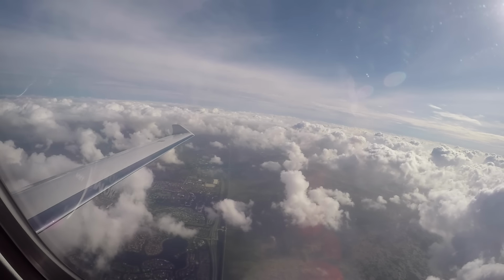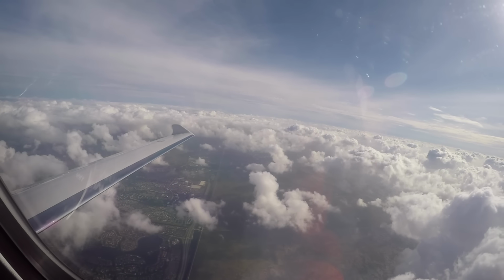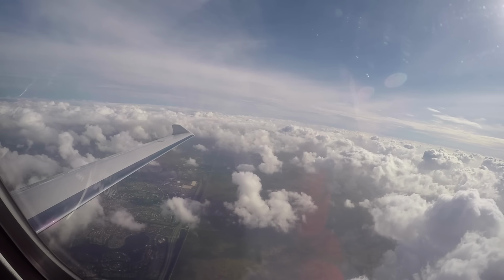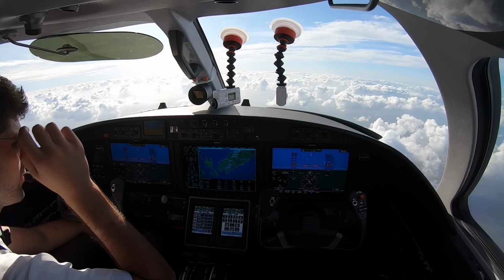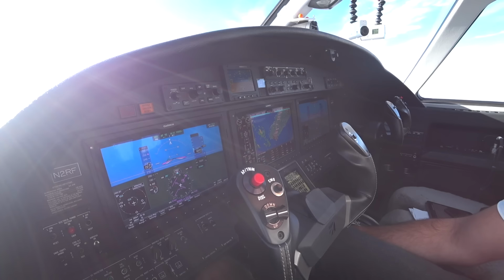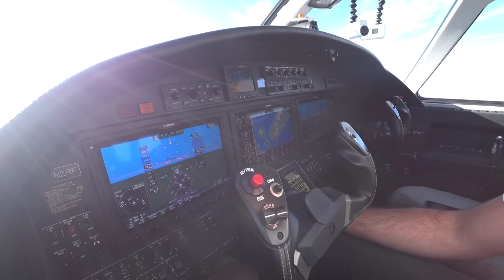JetBlue 2026, contact Miami Center 133.4. 133.4, JetBlue 2026, so long. It's going to be a super quick flight. 32 minutes is what we use for all our flight planning.